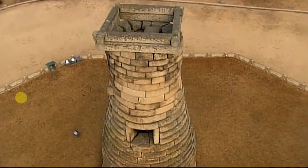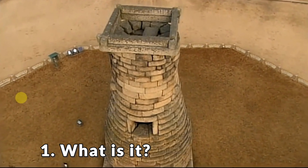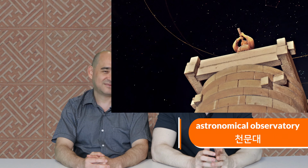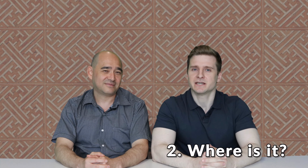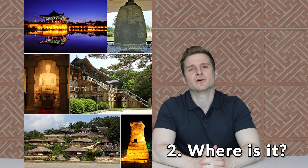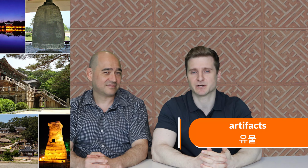So for part two, the first question, what is it? It's Chomsongdae, which, by the way, means stargazing tower. That's right. In English, we would call it an astronomical observatory. And for the second question, where is it? It's located in the city of Gyeongju, which, as many of you will know, is called the Museum Without Walls because it has so many historical buildings and artifacts from the Silla Dynasty period.